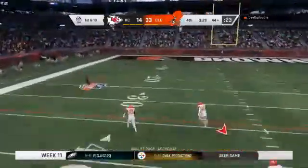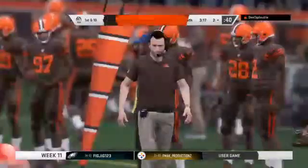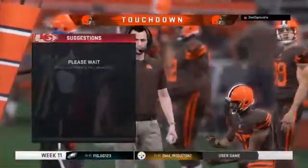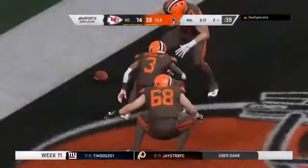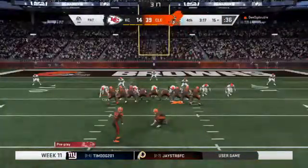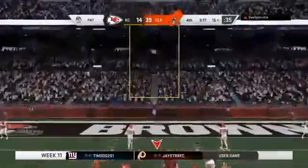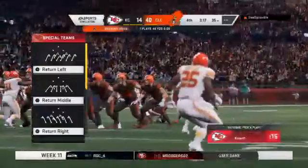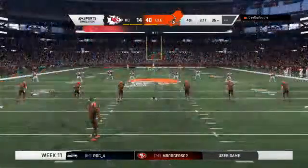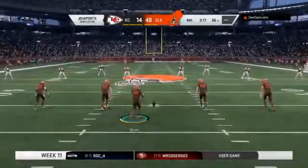Mariota now to throw on 1st down. Odell Beckham Jr. And all the way in. Touchdown, Cleveland. Odell Beckham with his 2nd TD of the game, his 6th on the year. And the forced turnover on defense leads to 6 points. Extra point splits the uprights, and that will bump the lead up to 26.